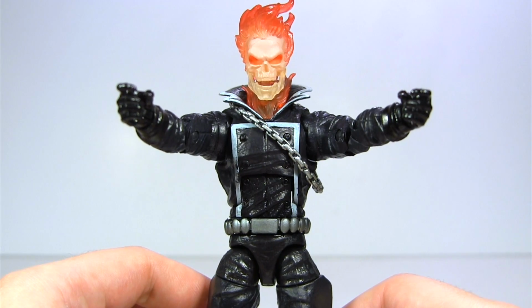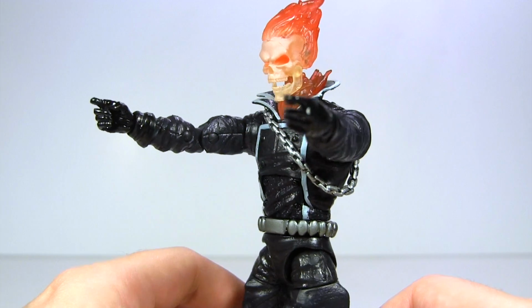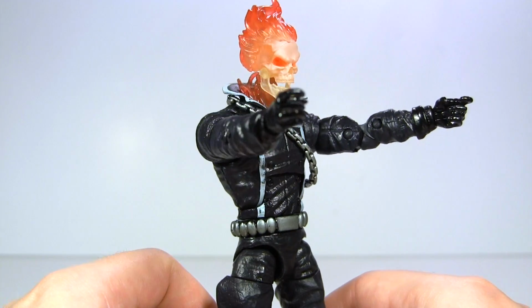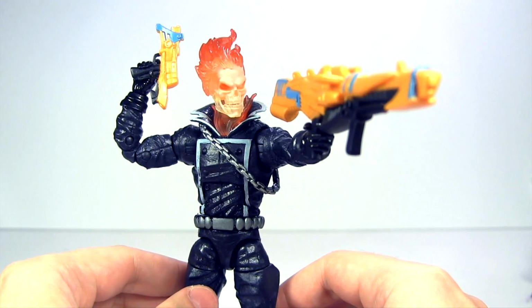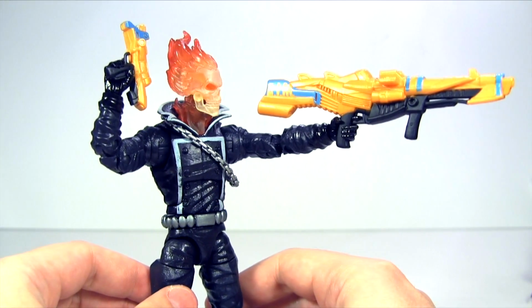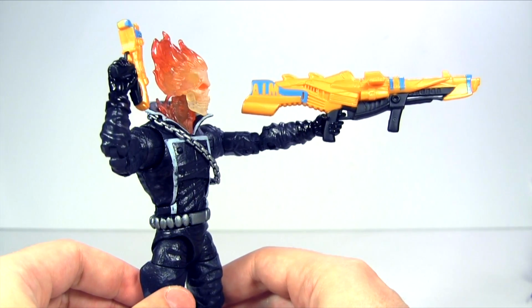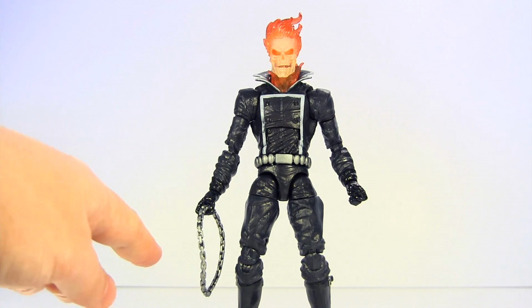Now, as considered as the head sculpt is, the trigger-fingered hands do bother me. Clearly posed to hold accessories he doesn't actually come with, but borrowing the AIM Soldier's weapons here. To me, unless Hasbro are gonna give us accessories, having hands poised to hold them is a pet peeve of mine. You can wrestle the chain from his chest and have him hold it. Not to the greatest effect though, is it?